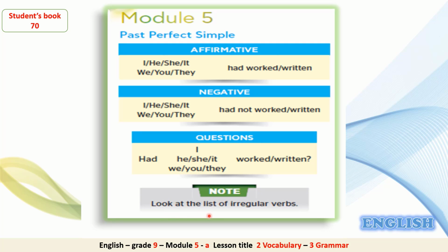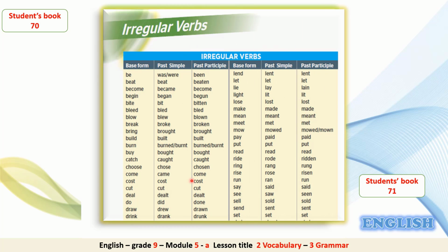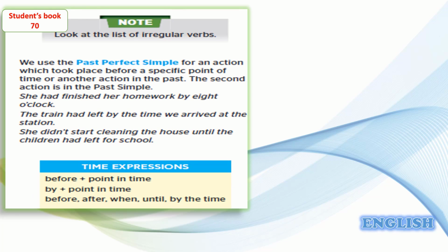Look at the list of irregular verbs. You can find this list in Student's Book, page 71. This is the list. Don't forget to read it as much as you can. These verbs are the ones that you should always remember. Again, for more information about the past perfect, you can go to Student's Book, page 70.